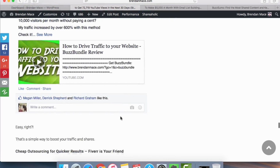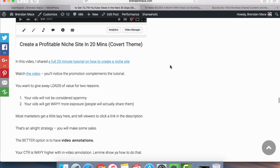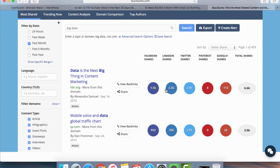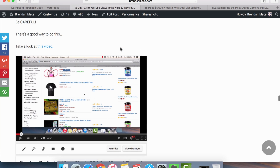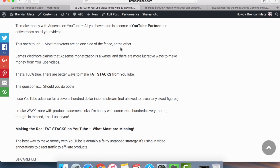The next thing that you can do, and you can do this with BuzzSumo, is actually contact the people that have shared those posts. So if you find somebody that's made a post about getting more YouTube views and it's got lots of shares, you can actually message the people that shared that post and say, hey, I noticed that you found this topic interesting. Would you care to have a look at my blog post that covers this in really high detail?